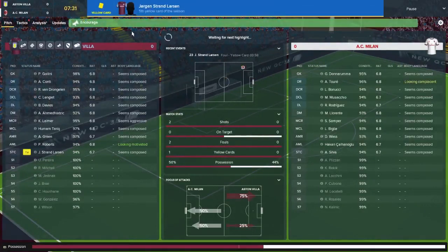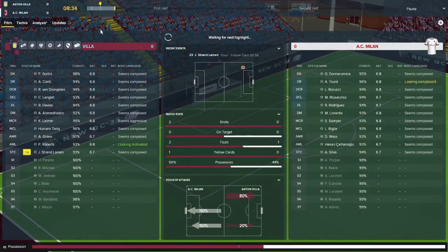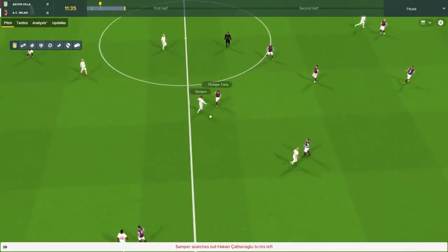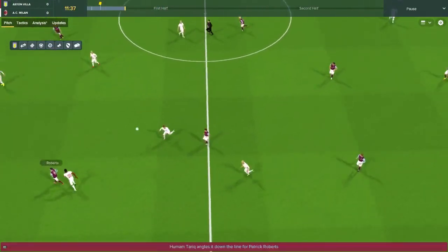Strands Larsen's on a booking. I think that means he's suspended for the second leg as well. I think he was only a yellow card away. All right, let's see what we can do. Win that back. Well done, Tariq.